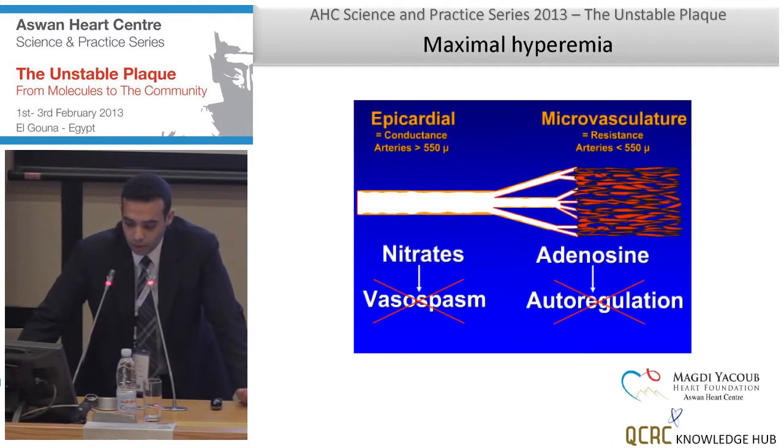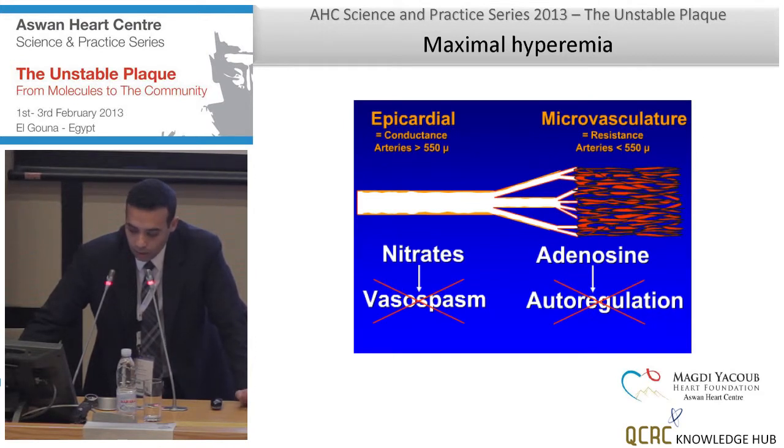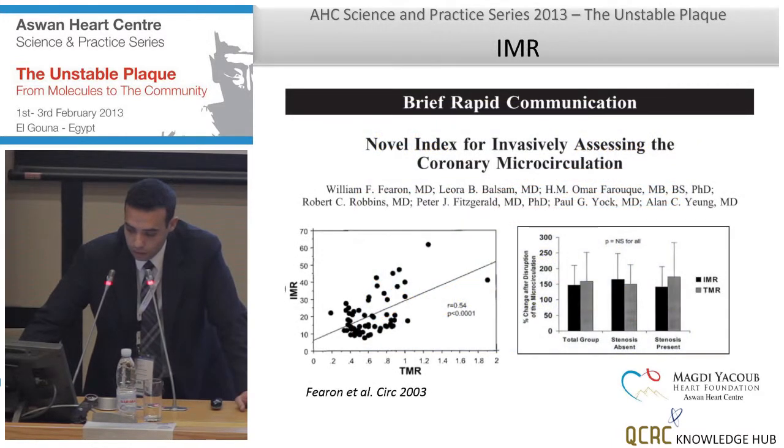To achieve maximal hyperemia, it essentially depends on adenosine. Papaverine had been used. Other agents have been used, but mostly adenosine nowadays. And with microvascular resistance calculations, we need to establish steady hyperemia through IV infusions. Nitrates are given, on the other hand, to make sure that the epicardial vessels are not vasospastic.